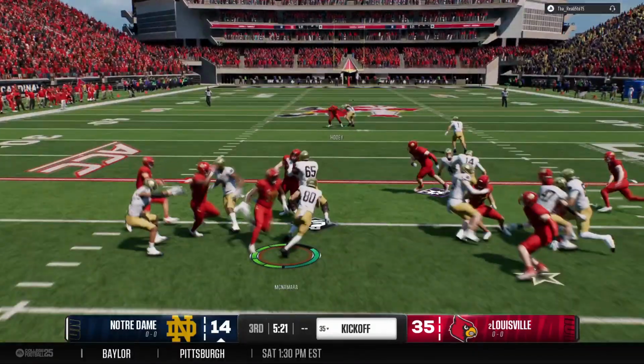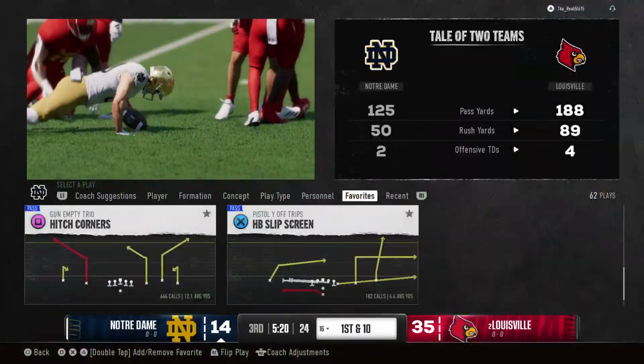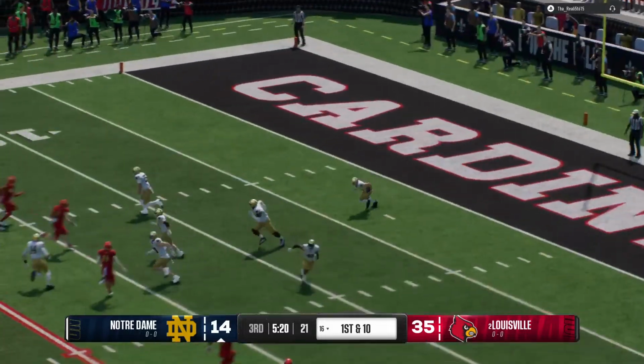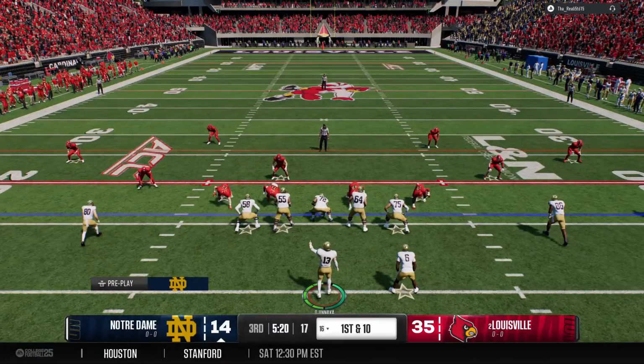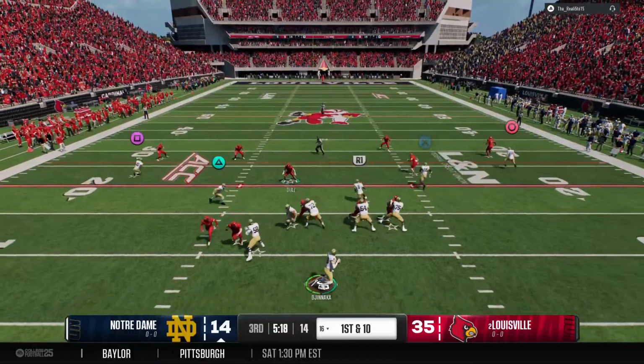Bringing it out, it's McNamara. Solid job by the coverage team. They bring him down at the 16. And the Fighting Irish offense is back on the field. See if this quarterback can bounce back. The last possession, a pick on the very first play.